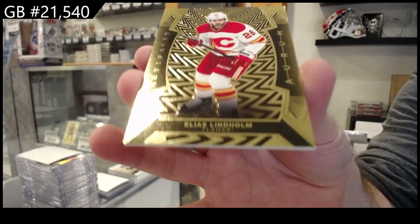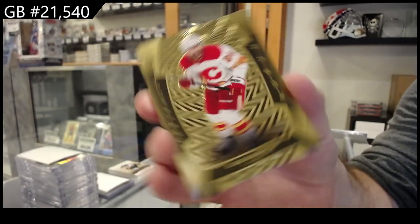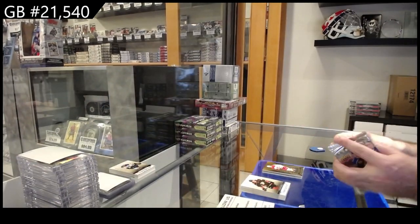Lindholm for Calgary. Like, we'll gladly help you. We'll get you the contacts for Upper Deck. Calgary Flames. But, yeah, comical.